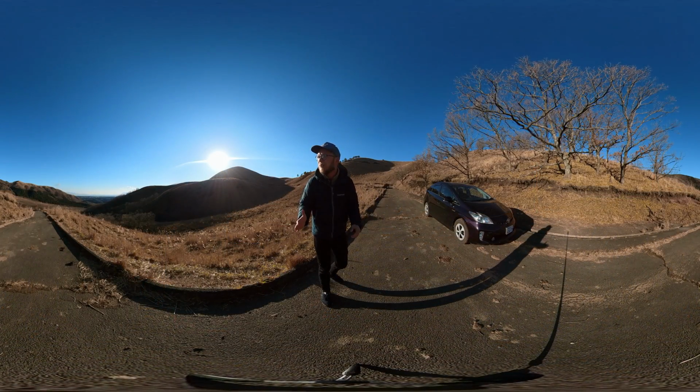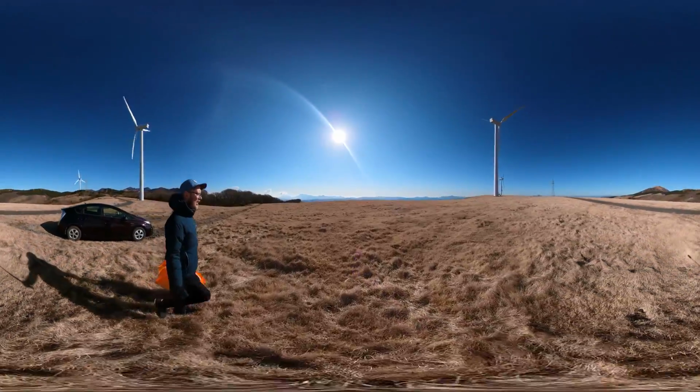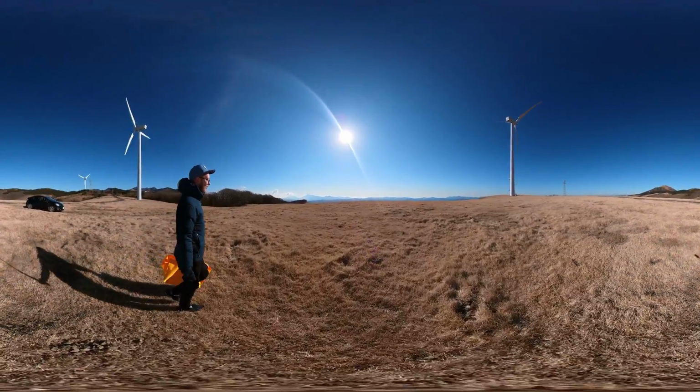Okay friends, we have arrived at a new place. This is called Camida Bokuya. Bokuya, it's pasture lands, so it's a place for cows to graze. And we have arrived at the wind farm of Camida Bokuya.